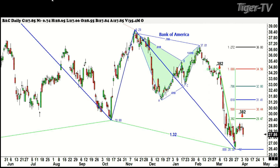Let me just show you J.P. Morgan here, folks. This is the best of the best, as far as I'm concerned, of the banks, and it just made a 382 retracement too. So bear with me here. This is not good action. It really isn't. This is what the stock markets are possibly anticipating here.